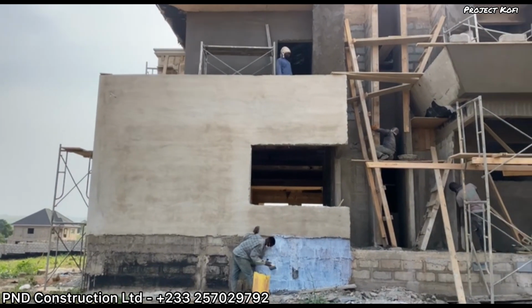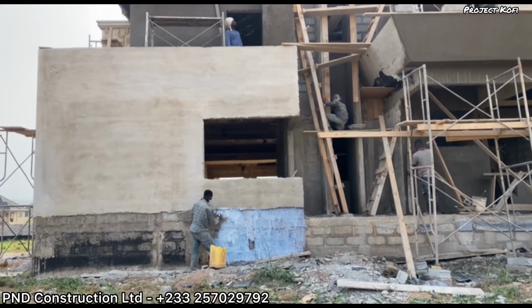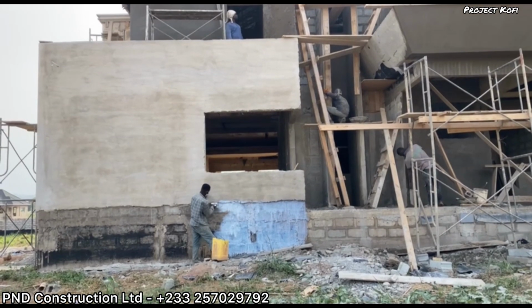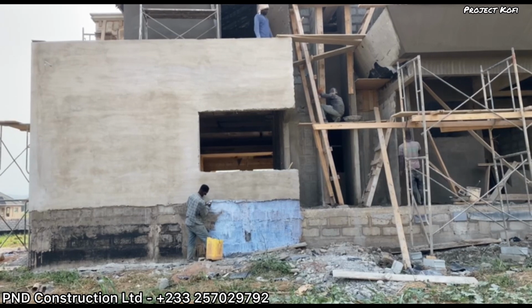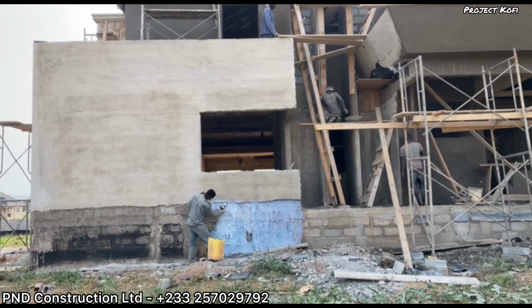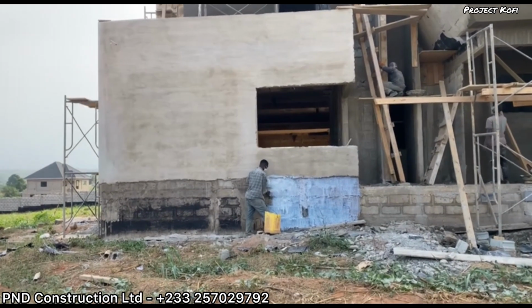So here you can see Richard is now applying the latex to the bottom of the foundation. This is just about one custom block above the DPC. When all this is done and it dries up, then the guys will just do the plastering.